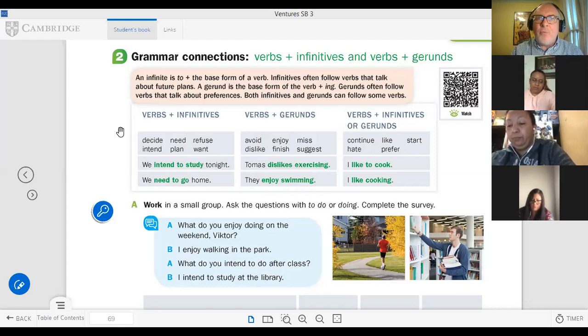Sometimes I see people write "will decide" or "will intend" or "will plan." Not necessary, right? The infinitive doesn't need the will. Infinitives don't need will. Just simple present is fine. Although with decide, we usually use present perfect. I have decided to.